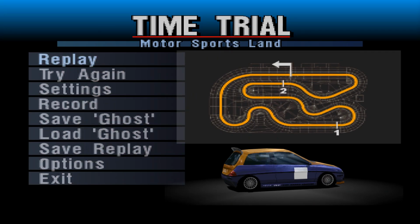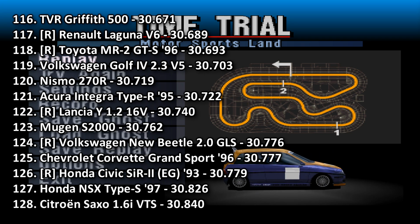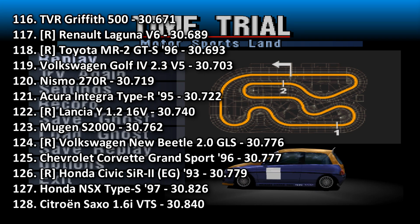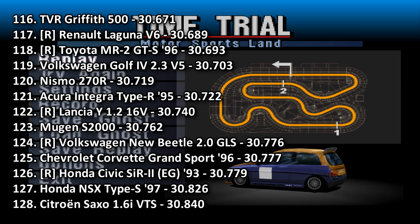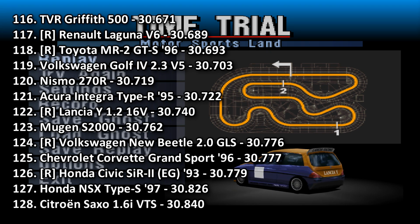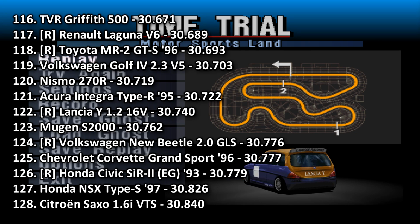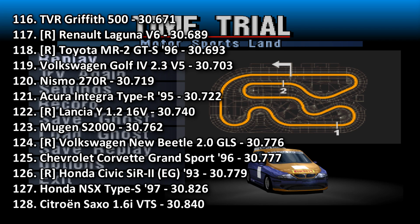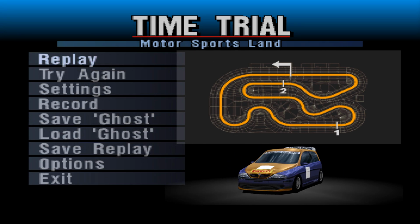30.740 places it into 122nd place. Interestingly, it's quicker than the new Beetle, which had like 150 more horsepower than it. It's quicker than the EG Civic, quicker than the Citroen Saxo. So it's right up here with all the good Super Minis. I'm just going to have a quick gander up. I think as far as Super Minis go, the only Super Minis quicker than this are the Fiat Punto GT, which, as we've established, is this car with more power, which means better. And the Renault Clio V6, if you count that. Other than that, it's pretty solid.